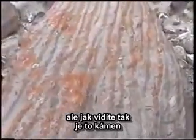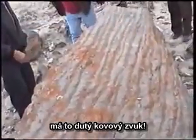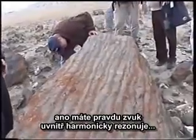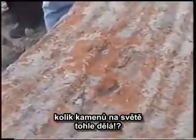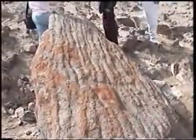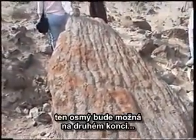That is the cross. There you go. That is incredible. It has a very hollow sound. Very hollow. It sounds like metal. Well, that's just its harmonic ring. Harmonic resonance, you're right. But not many stones do that. That's true. With the sun coming out. Well, I think there's 8 crosses on it. We've been able to find 7. I think there's an 8th one up there.